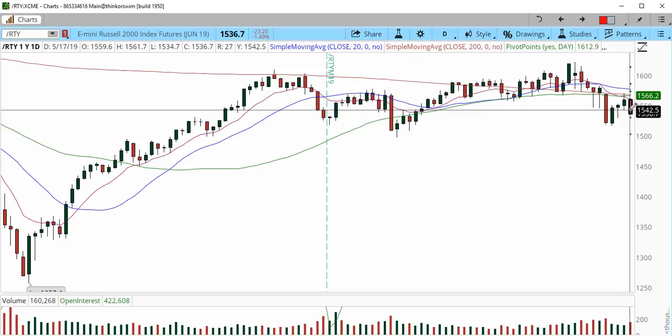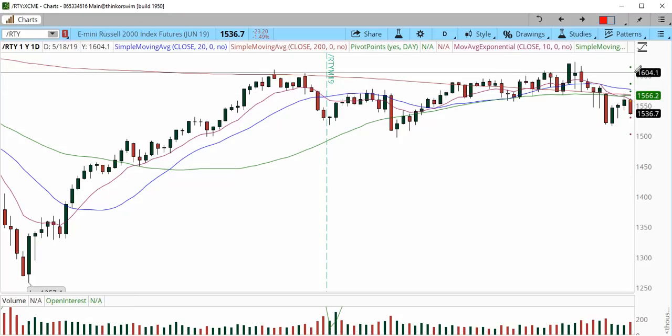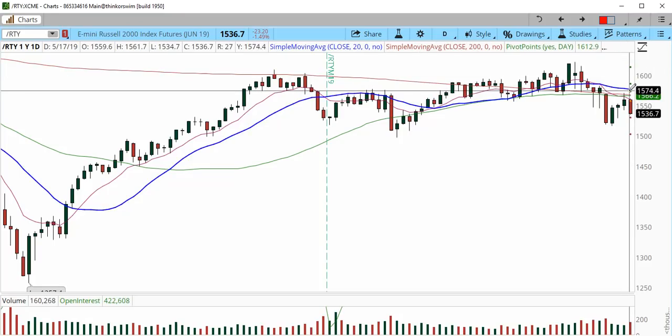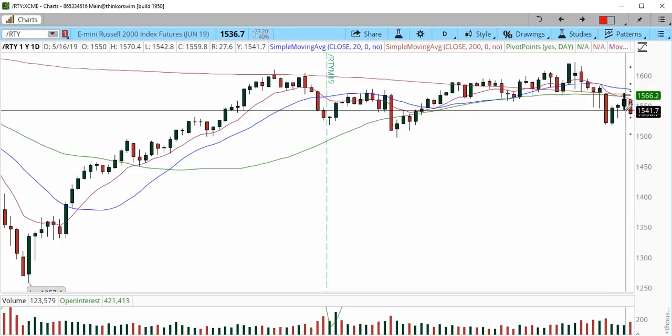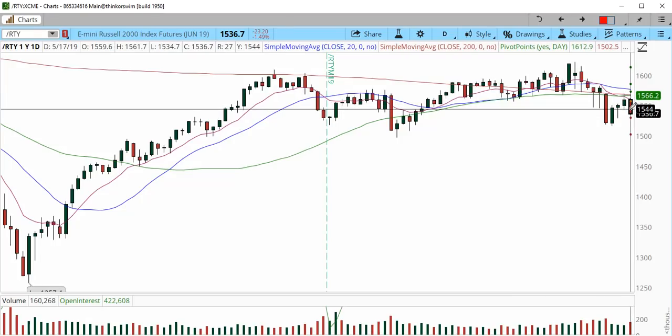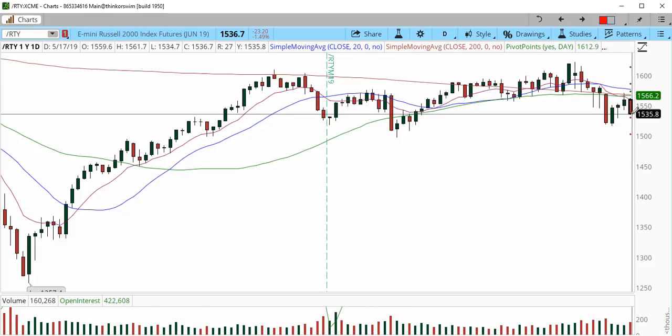notice that Russell has already triggered a sell setup. Strong resistance right now becomes 1570, so it'll lower the pressure from 1600 to 1570. And we already have the reversal that came in, daily reversal, triggering a sell setup on the daily chart that already pushed the price lower.